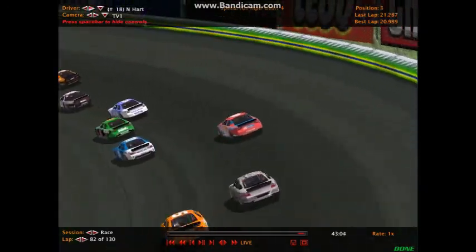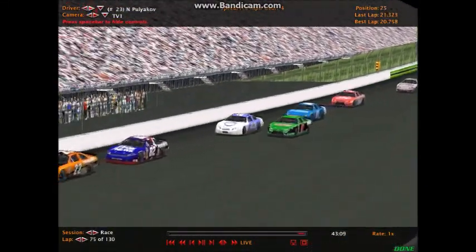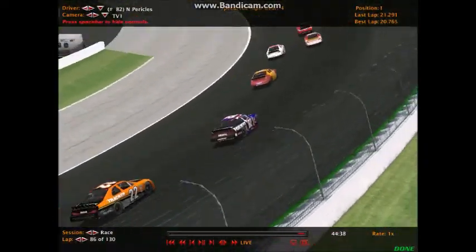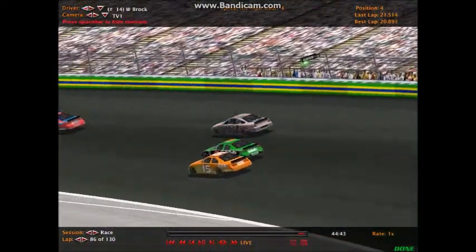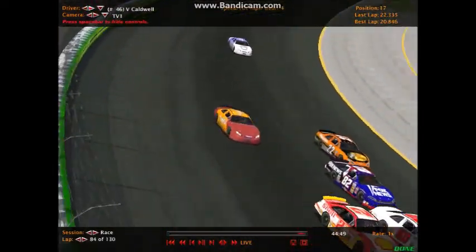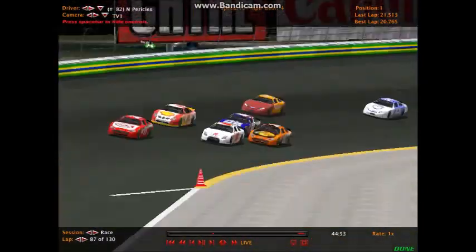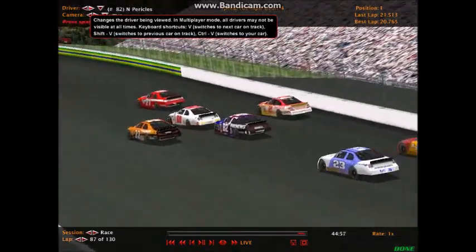The top 5 are all relatively in the same pack battling for the lead with a bunch of laps of traffic. However, Pericles has now kind of pulled back away on some of these guys back here. Hart, Brock, Myatt, and Padkar all got held up by some laps of traffic. But now Pericles is going to get held up by some as well, and that's not going to be good. However, the leaders are all going to have to deal with that as well here.